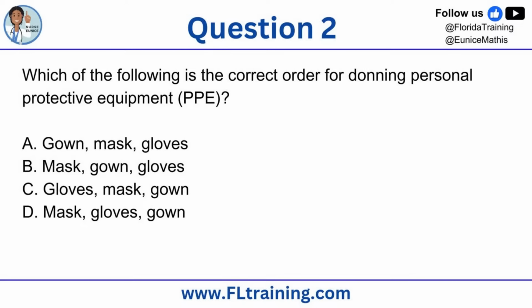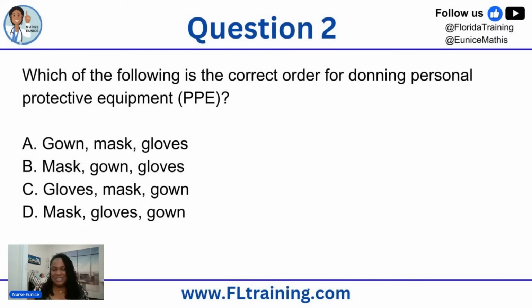And if you don't have pen and paper, I encourage you to get pen and paper, pull it out to take some notes, because when you're in a facility, we have to know how to put on or don our PPE. And then there's a correct order to doff, DOFF, to take off our PPE also.